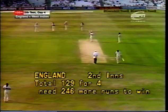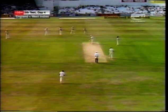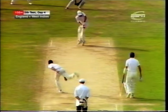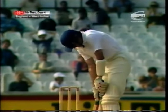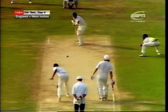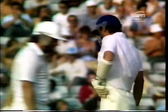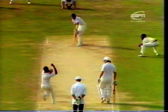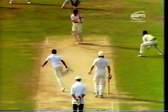Both of them surveying the scene there on 16. And Marshall back into the attack. It's a good shot. Beautifully timed there by Chris Tavaré. That takes him on to 49. Well, the best stroke Chris Tavaré has played. Perfect timing off his legs.